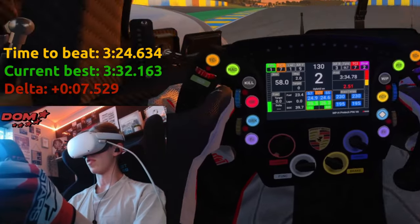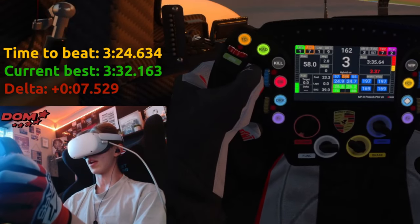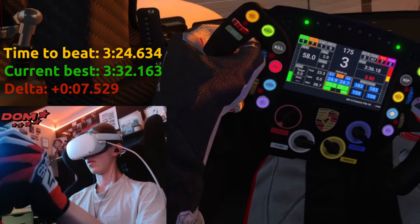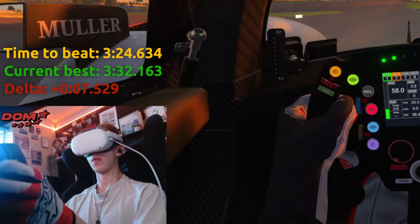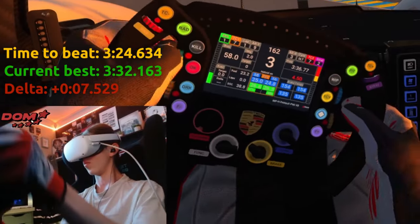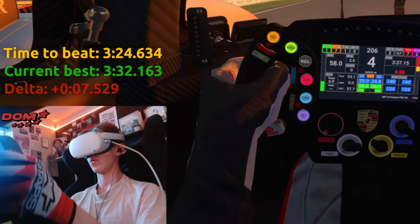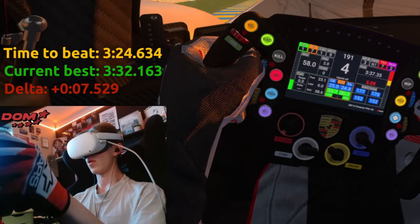After a very roughly thrown together lap there, with an off track at the end, and overall just a sloppy sort of lap, I think. We've got a 3:32. So I think we have a lot of work to do.